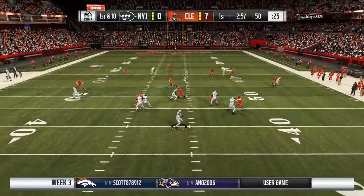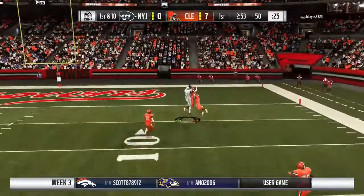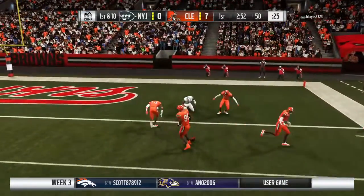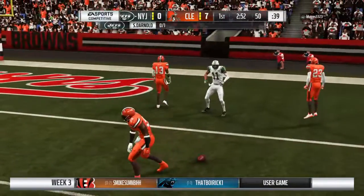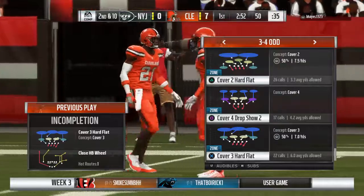From the 50, it's Darnold. He's going to air one out. And that one falls incomplete. Looked like he might have had position there, but he couldn't hold on at second down.